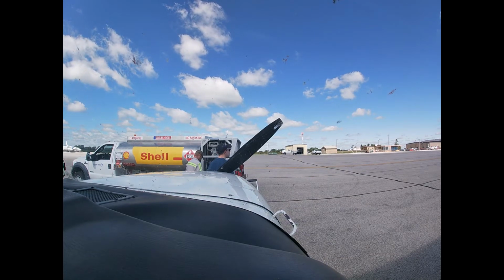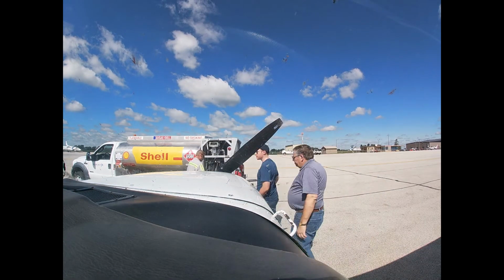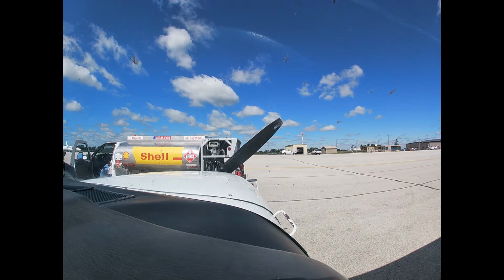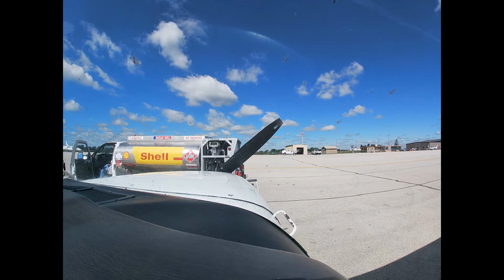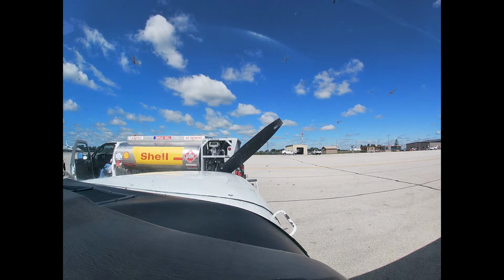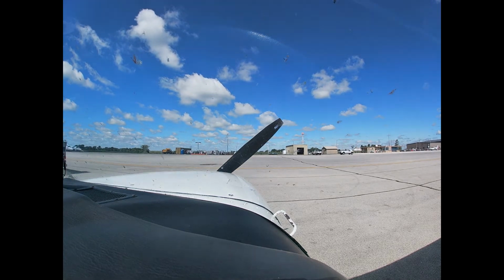Cessna 4466 Romeo, 3 mile final, Galesburg. Final for 28, Galesburg. Red and white Stearman, midfield, downwind, runway 28. And we'll look for the 3 mile traffic and pull in behind you. Galesburg traffic, Skyhawk 925 is clear of runway 28, taxiing to the ramps, Galesburg.